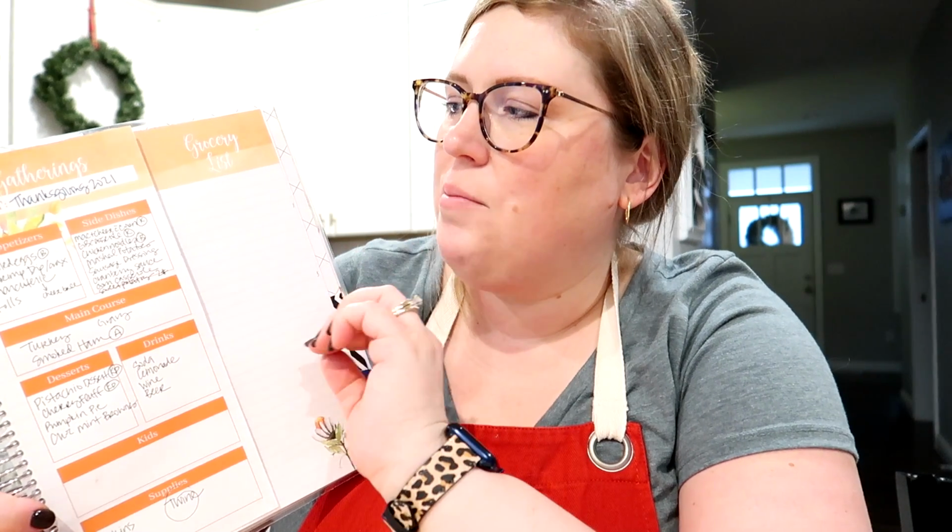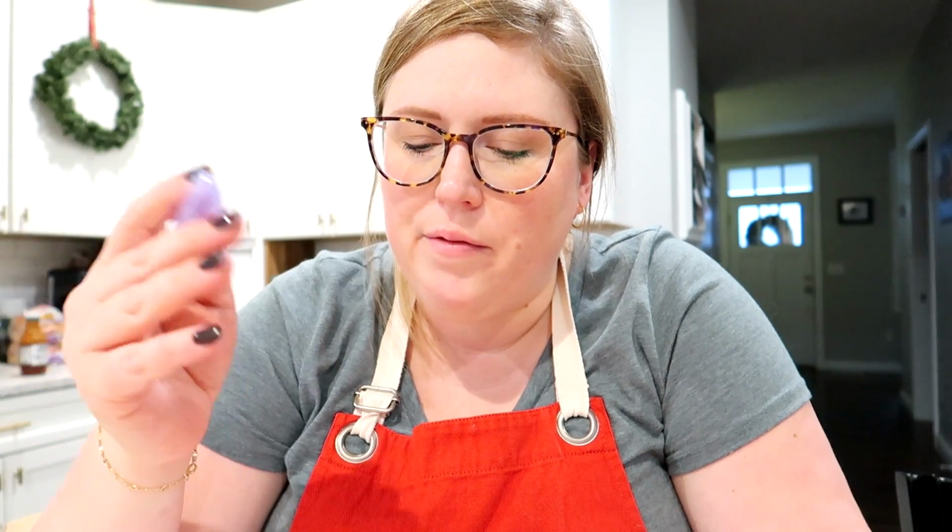So I am having about 11 or 12 people over this year. My dining room table will seat 8. I can put the leaves up, and I can fit 8 chairs around there. And then we have a card table downstairs that we'll bring up with folding chairs. That will be the kids' table. And so that's kind of what I am working with for this year.